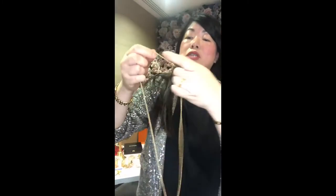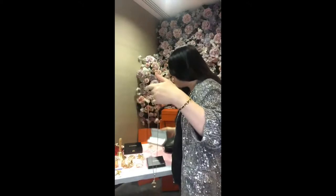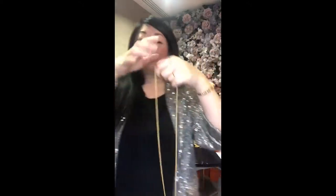This actually makes a great, oh look, even the detail, the lobster clasp actually spells out CD, Christian Dior. Isn't that clever? So the hallmark is just there, just inscribed there. And like I said, it comes with its little original box, so it makes a great gift if you're still looking for a last minute gift for a loved one.